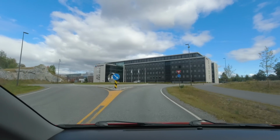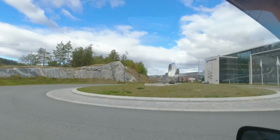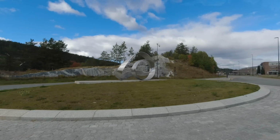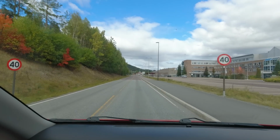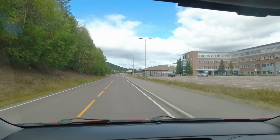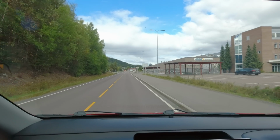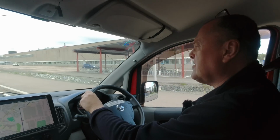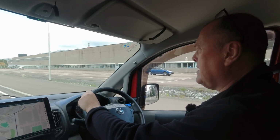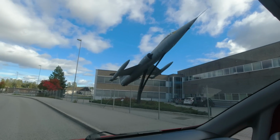Technology Park. The sculpture on the roundabout. 40 kilometres an hour. So what's that, 24 miles an hour? 24 miles per hour, yeah. What, in case some people are walking about? Their country, their speed limits, they're entitled to whatever they want. It looks like a starfighter, but I don't know if it is.